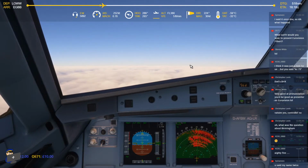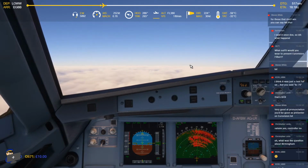Langen Radar, guten Tag, Eurowings 6 Zulu Golf at flight level 380, inbound in bed. Eurowings 6 Zulu Golf, Langen Radar, good afternoon, identified.